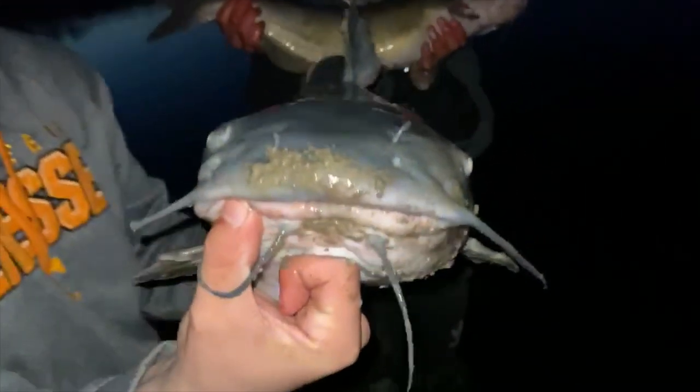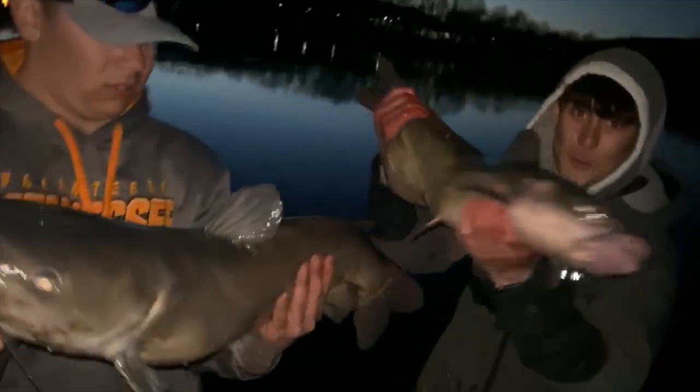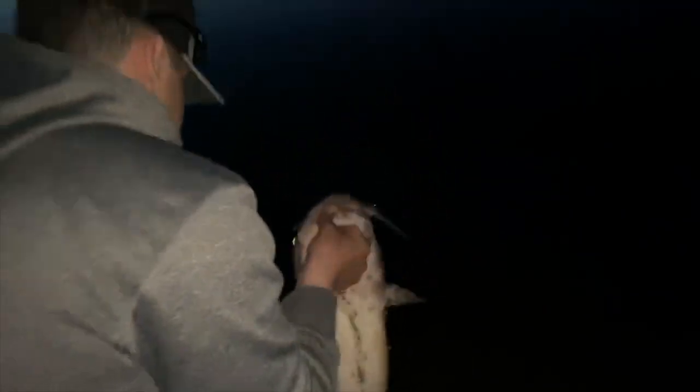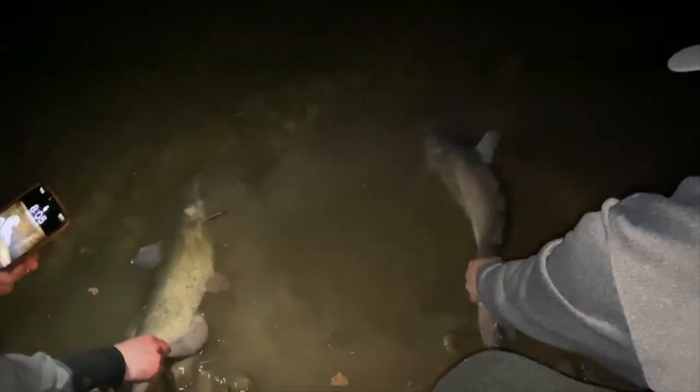Show his head. The big old head. Two huge ones. Oh yeah. Doubled up on the cats. Yes, sir. Nighttime catfish. Here, I've got my flashlight out. That's a big ass fish. Look at these beauts. It's a giant. Biggest one of the day.